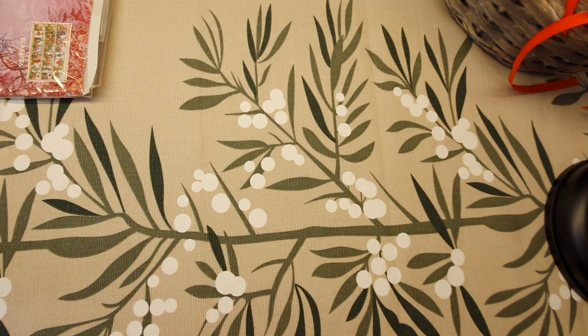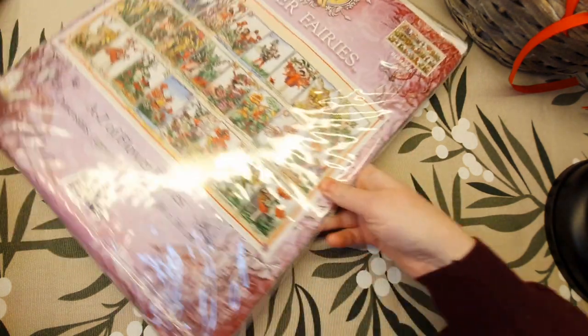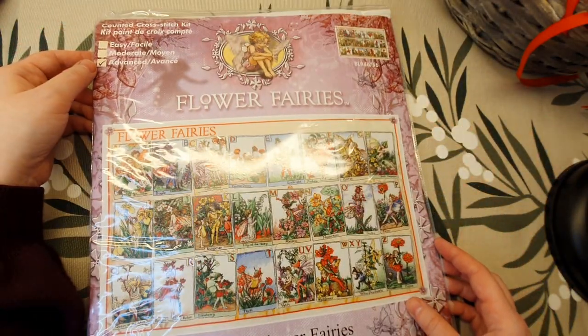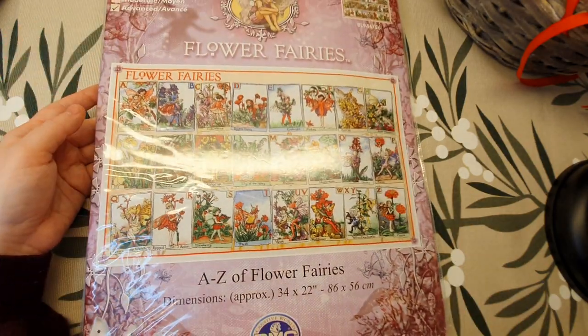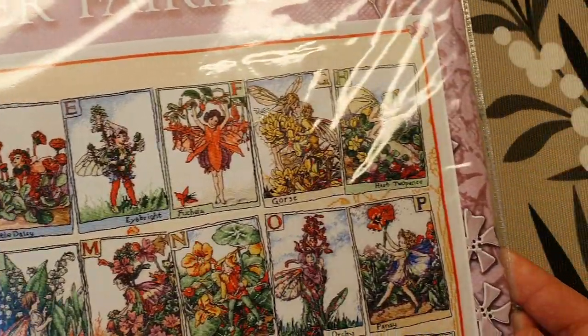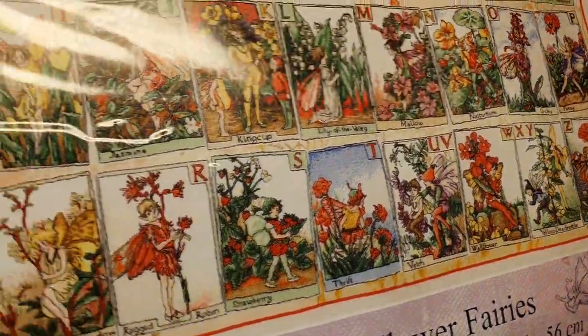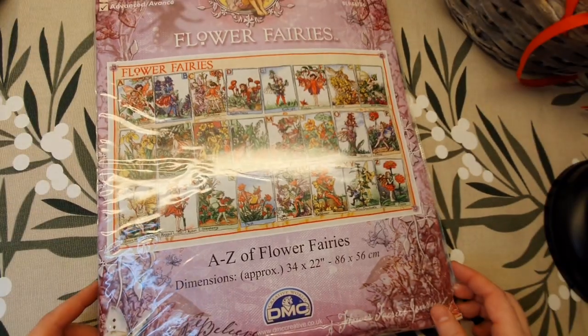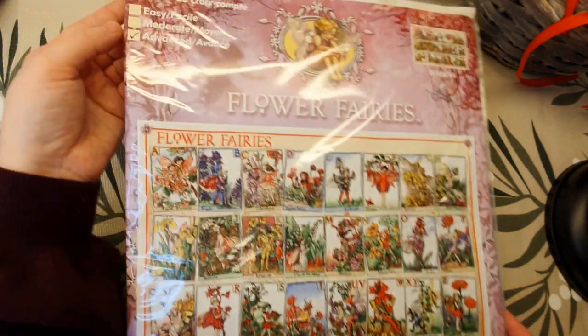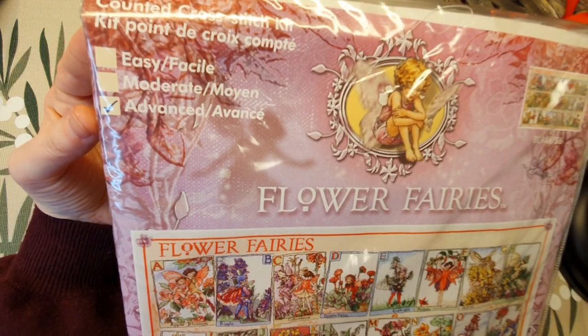And the last kit, last but not least, my biggest kit that I own and have in my collection. This was by DMC. It is so heavy. Flower Fairies, and this is like from A to Z, all the alphabet. Really big kit. This is 34 by 22 inches or 86 by 56 centimeters. So this is going to be huge. And this, if you see here, this is advanced. This is not for beginners.